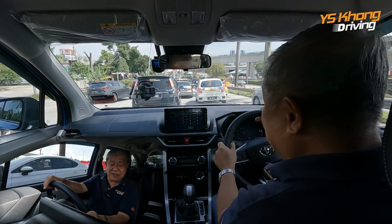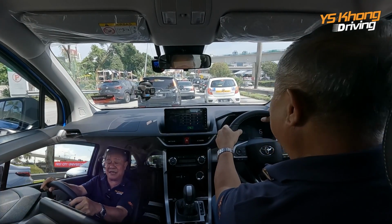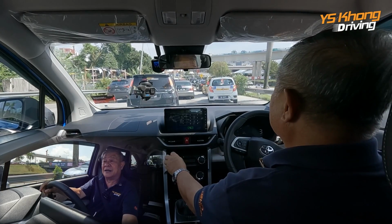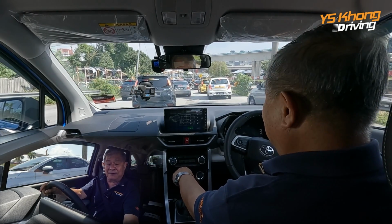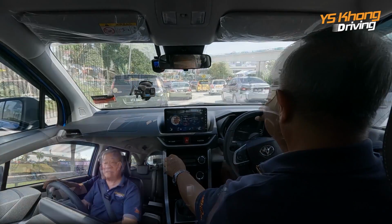Okay, so right now my front aircon is on with 2 bar. That means the speed is 2 bar. This is high speed. Oh, that's like 6 or 7 bars. I don't know how many that is, but that's max.